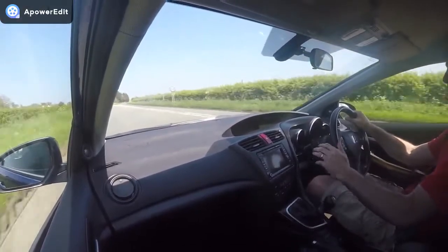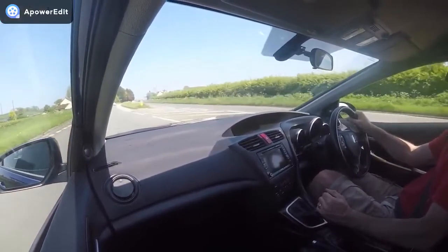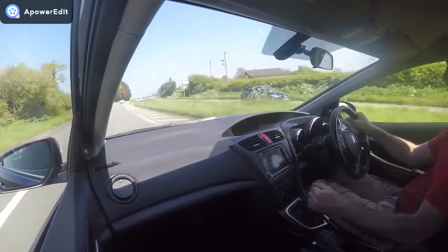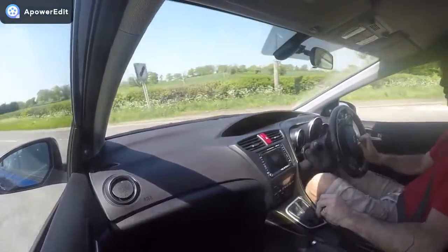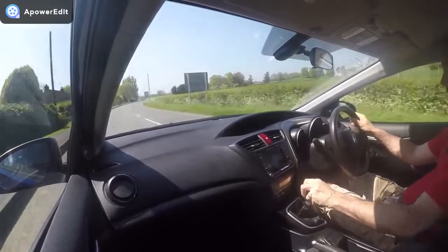Just going to give the brakes a bit of a shove in a second when I get to this corner. Wow, yeah, they're really good brakes. It pulls the nose down straight and true. There's no pulsing or vibrations on the brake pedal at all either, so it suggests everything's in very good order.